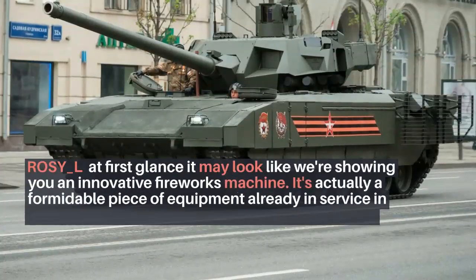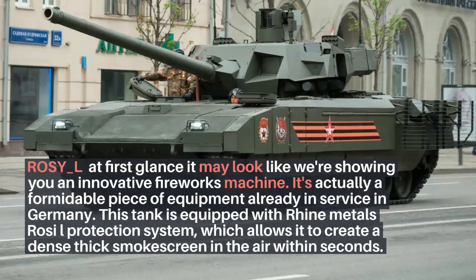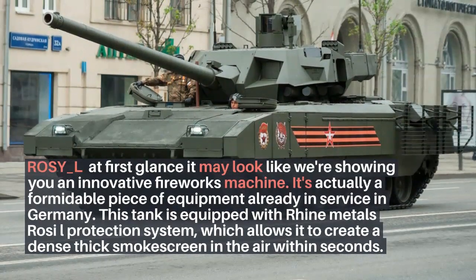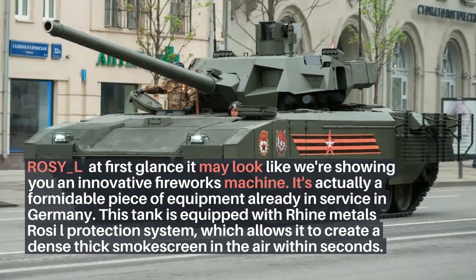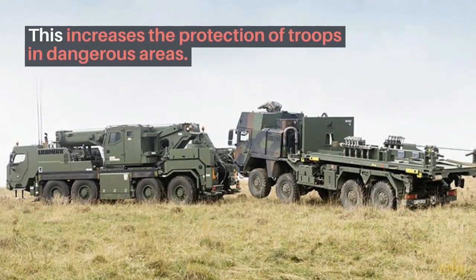Rusiel. Hello. At first glance it may look like we're showing you an innovative fireworks machine. It's actually a formidable piece of equipment already in service in Germany. This tank is equipped with Rheinmetall's Rusiel protection system, which allows it to create a dense thick smoke screen in the air within seconds. This increases the protection of troops in dangerous areas.